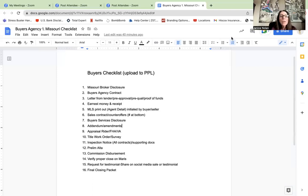Let's see, sales contract and counter offers, all the counter offers, not just the last one. All the counter offers. The MREC likes to see how you got to that number. So we need them all. And also, you need to number the counter offers at the bottom. Don't forget that. It's really easy to do.